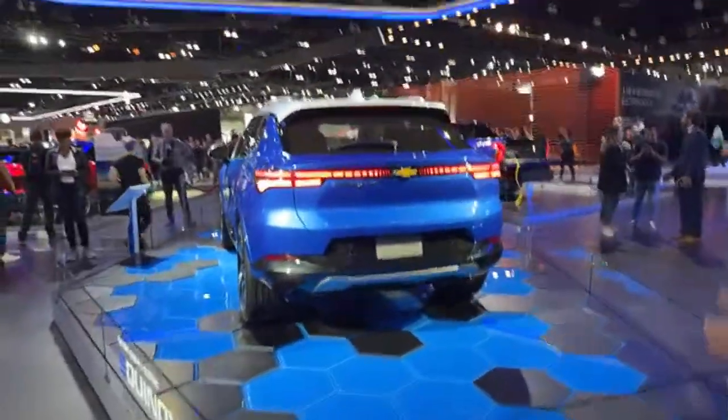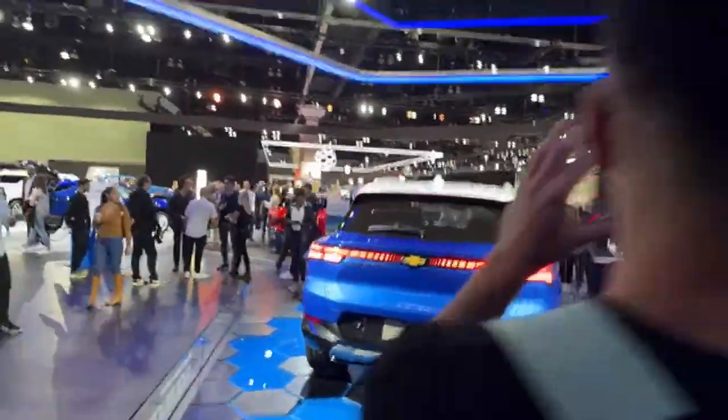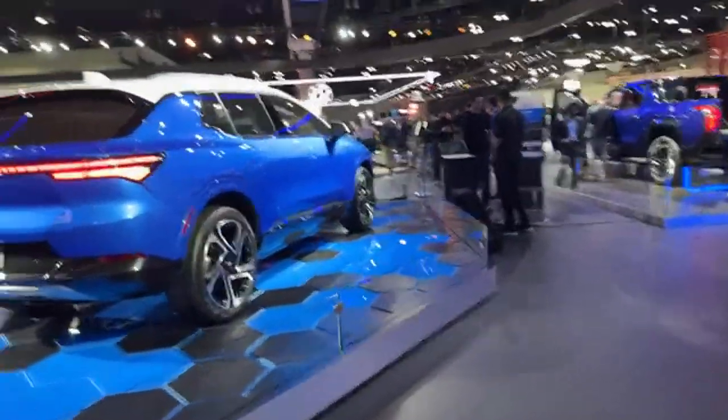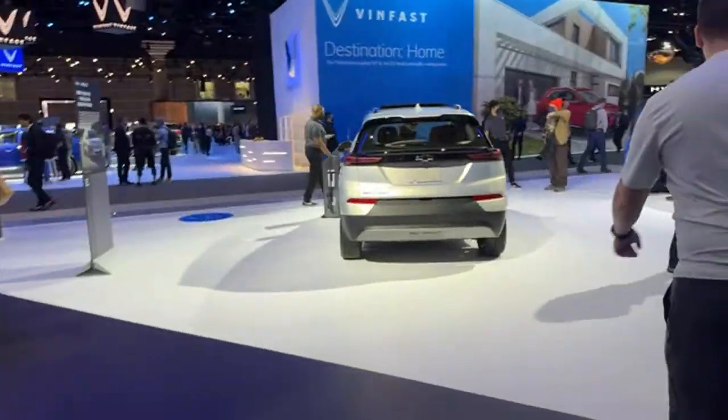I haven't taken a picture of, did I take a picture of any Hondas or anything? Not sure. I don't know, this is a cool picture though. We got the Silverado in the background. But yeah, this car's pretty cool. We obviously have a Bolt over there. It is what it is.